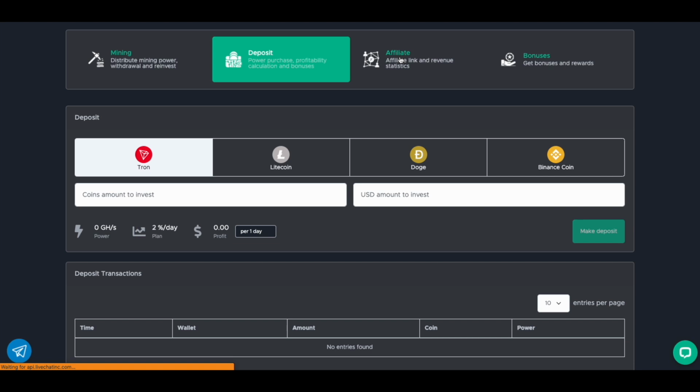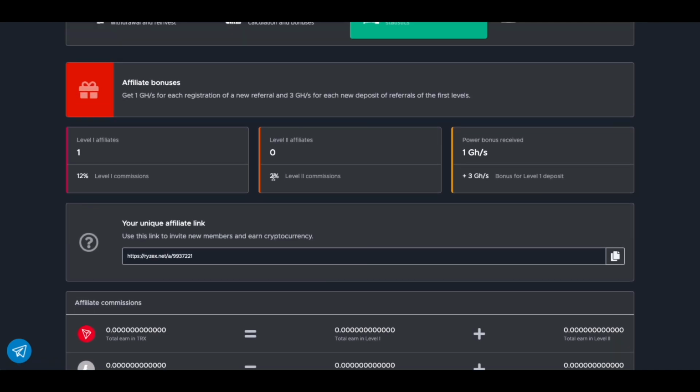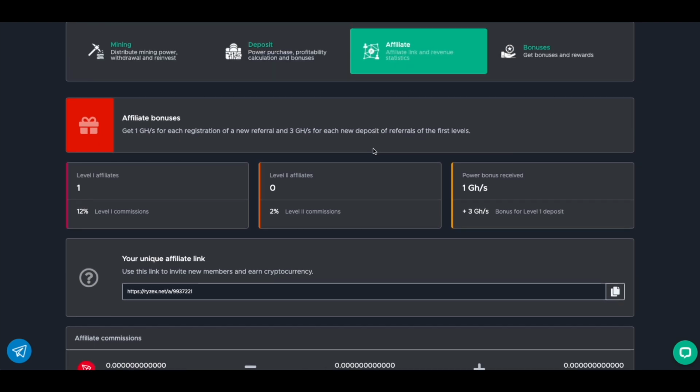Okay, so there are other ways for you to earn. That is the affiliate system. As soon as you have shared your affiliate link to other members and they have signed up, you will immediately get this extra power, 1G hash powers. And of course, if they sign up for a paid one and deposit, you will get much higher power as shown here, right? So I think that's it for this affiliate system. I think there's no limit right now. Just share as much as you can and maximize it. I think it's up to you.